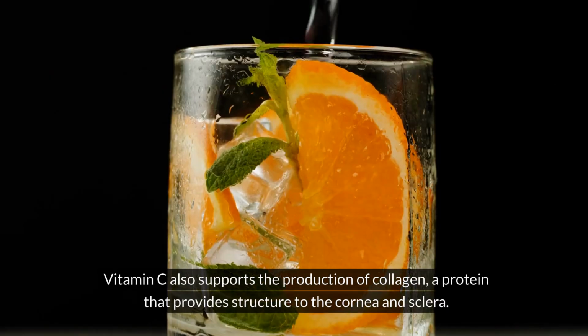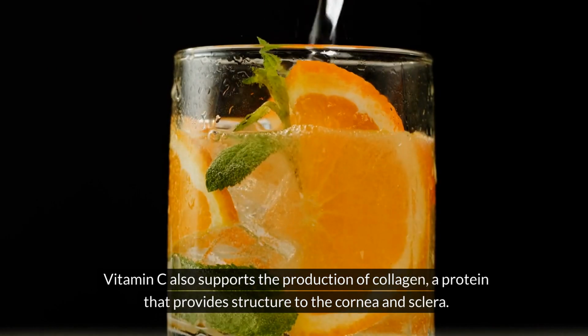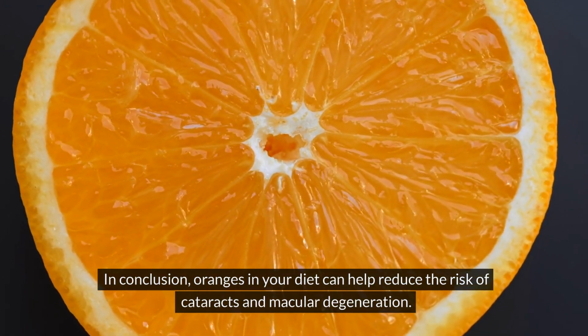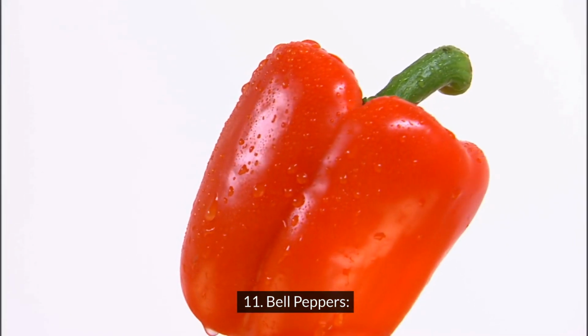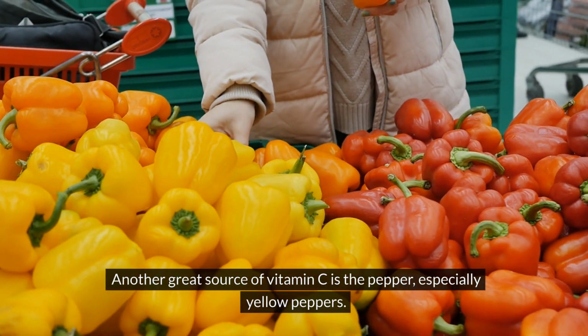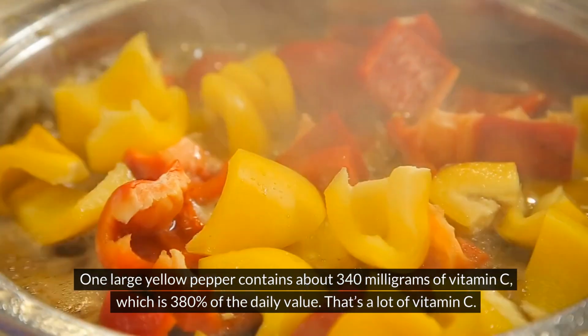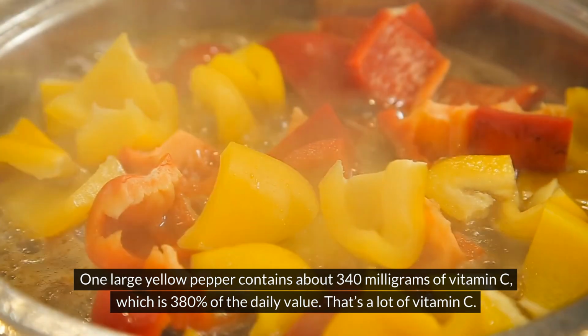Vitamin C also supports the production of collagen, a protein that provides structure to the cornea and sclera. In conclusion, oranges in your diet can help reduce the risk of cataracts and macular degeneration. 11. Bell peppers. Another great source of vitamin C is the pepper, especially yellow peppers. One large yellow pepper contains about 340 milligrams of vitamin C, which is 380% of the daily value.